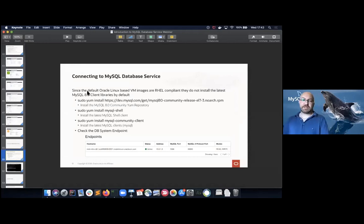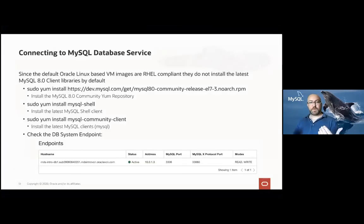So one of the things to call out is all of the VMs that we launch in OCI are based on the standard Oracle Linux VMs, which are RHEL compliant and don't include MySQL 8.0 client libraries. So if you want to launch something like a VM in OCI and start talking to a database system that you launch directly, across the shared network that I showed an example of earlier, then you'll need to actually install the community release Yum repo and then install the client libraries from there. It's these three simple commands.